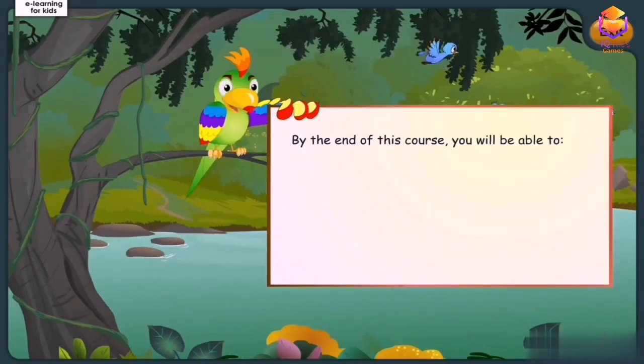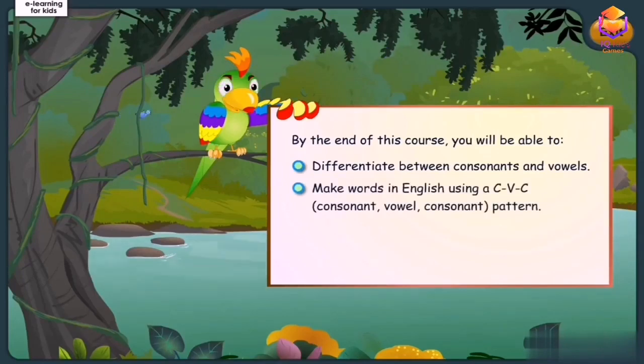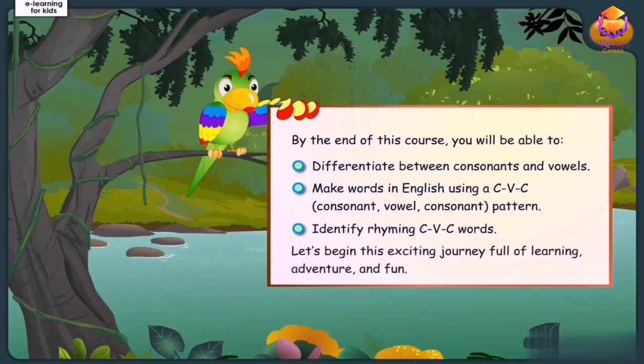By the end of this course, you'll be able to differentiate between consonants and vowels, make words in English using the CVC, consonant, vowel, consonant pattern, and identify rhyming CVC words. Let's begin this exciting journey full of learning, adventure, and fun.